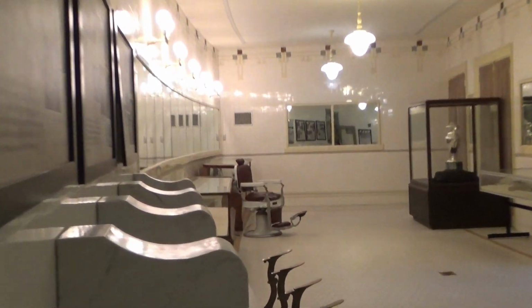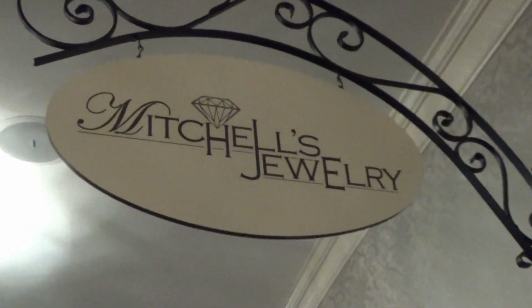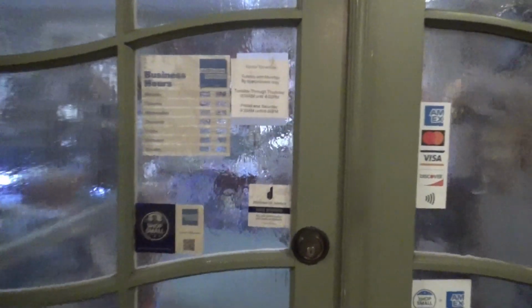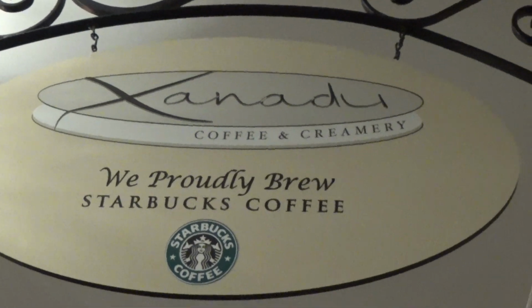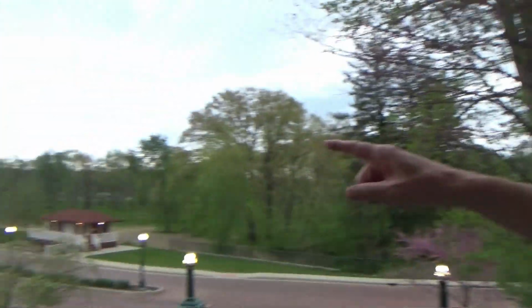Wow, I think it's just for the look of it. I don't think you can really get your hair cut here anymore, but there's an original barber's chair. And there's a jewelry store, Mitchell's Jewelry. Looks like they already closed this evening. Xanadu, we proudly brew Starbucks coffee. So I think they have ice cream, yeah, it says coffee and creamery. There's the entrance that we came in.